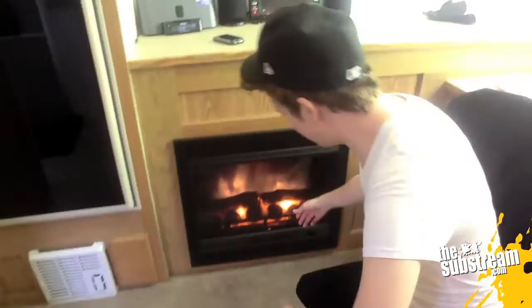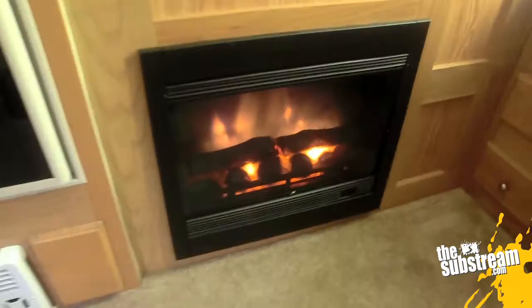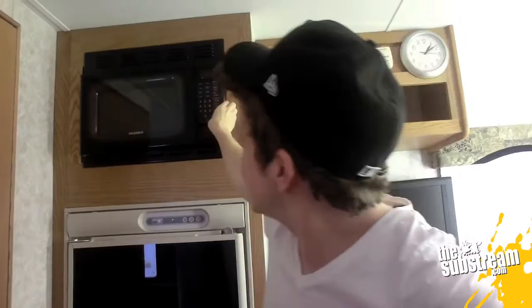This is a variable switch fireplace, just with a touch of a switch. There can be no fire, and then there can be fire. One of the luxuries of being a Canadian actor, I suppose. As well, I have a microwave. This is for cooking meals, which I don't do a lot of while I'm on set. But it's here in case I ever need it, if I want to make some popcorn and stuff like that. There's some residue up there.